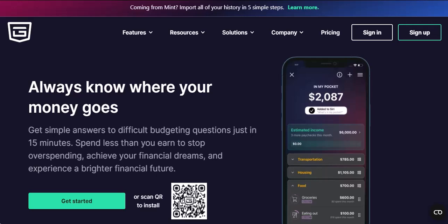Well, today we're diving deep into PocketGuard, a popular budgeting app designed to simplify your financial life. We'll explore how it works, what features it offers, and whether it might be the perfect fit to help you reach your financial goals. So, how exactly does PocketGuard work its magic? It all starts with getting a clear picture of your financial situation.